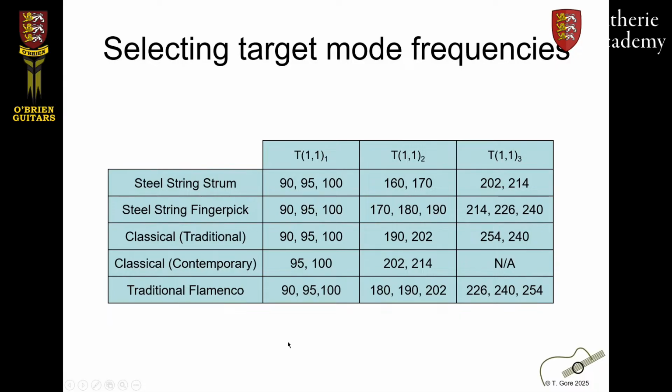For example, it's not a good idea usually to have an exact octave separation between the T111 and the T112. So you wouldn't go 90, 180, which is exactly an octave separation. You'd go 95, 180 or 90, 190. And generally, a good rule of thumb is to keep 4 semitones separation between the T112 and the T113.